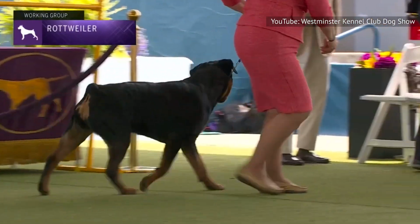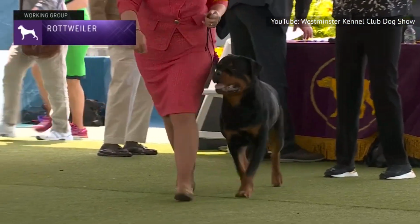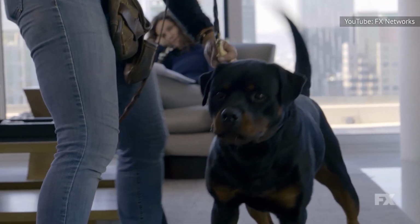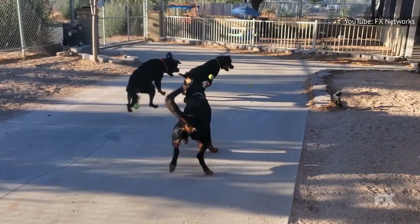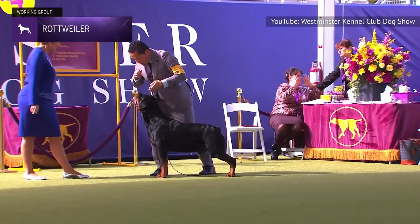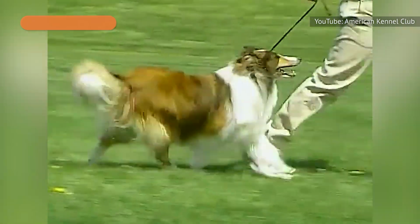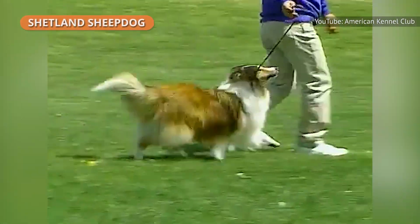It's important to start training Rottweilers when they are still young to avoid territorial issues. Once trained, they can be guided and controlled verbally. Due to their sharp minds and eagerness to work, Rottweilers serve as therapy animals, police dogs, and customs inspectors, among other roles. Shetland sheepdogs may be small, but they're also very protective.